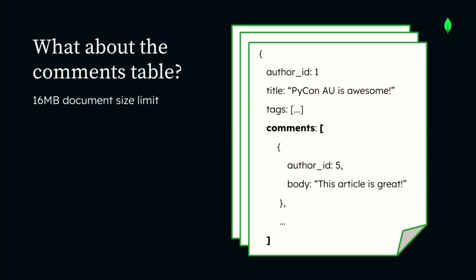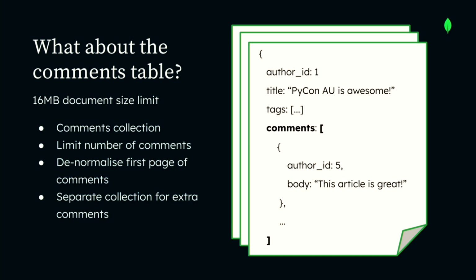So you have to think about that when translating the data into MongoDB, that a document in this case maybe should be more like a row rather than like a whole table. So there are a bunch of options that we can use to deal with this. One of them is to just keep the comments in a separate collection and do a join.